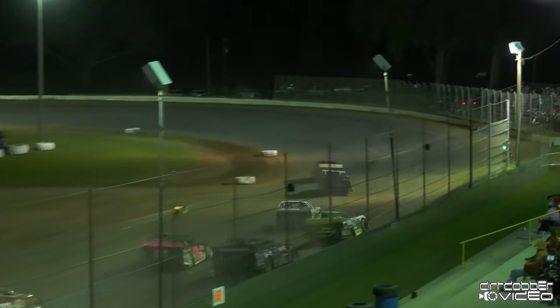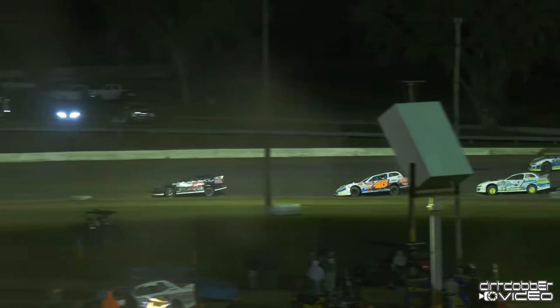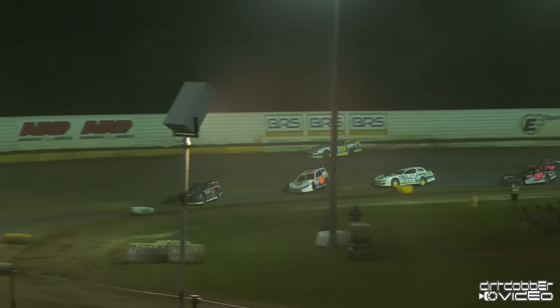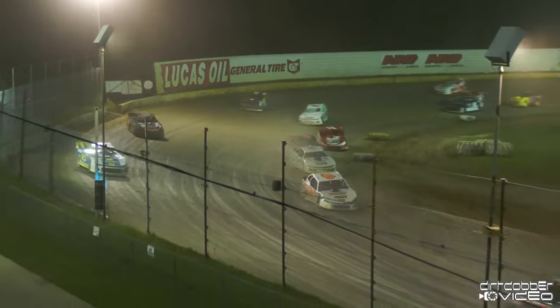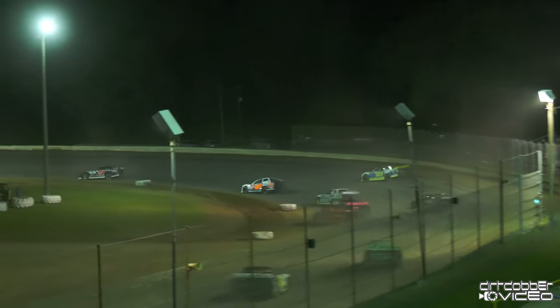12 laps remaining for the inaugural King of the Streets. We'll crown a king here in just a minute. Chad Thrash trying to make something happen on that outside alongside Bubba Christian. Thrash throws it in to turn three. While everyone else is digging around the bottom, Hayden Moran found that hole down there. It slowed him down just a little bit. And here comes Thrash. Thrash back to the top.